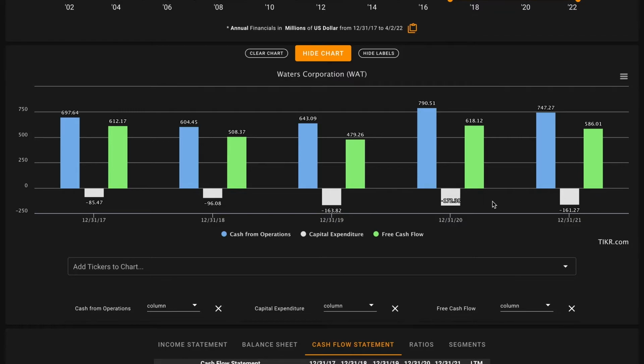Another thing we can take away from their free cash flow profile is that relative to their cash from operations and free cash flows, Waters has relatively light capital expenditures. So this, coupled with the fact that they're earning very high returns on capital, is signaling that they're in this tier of being a truly great business.